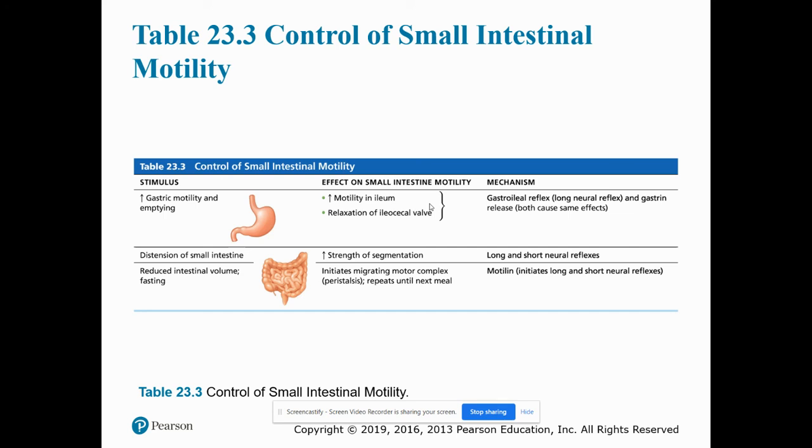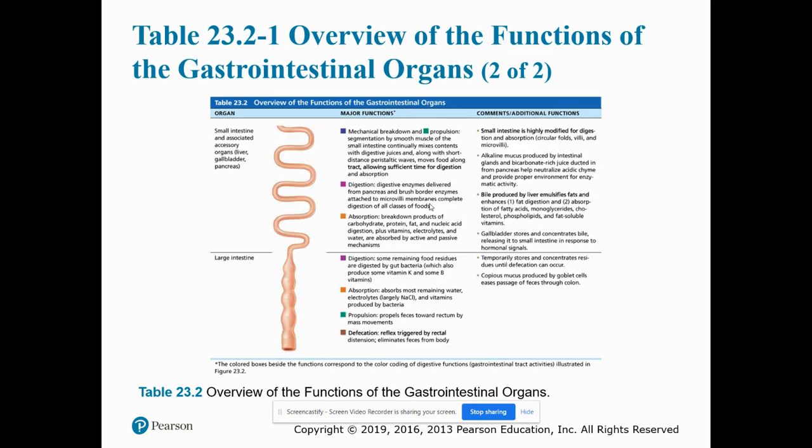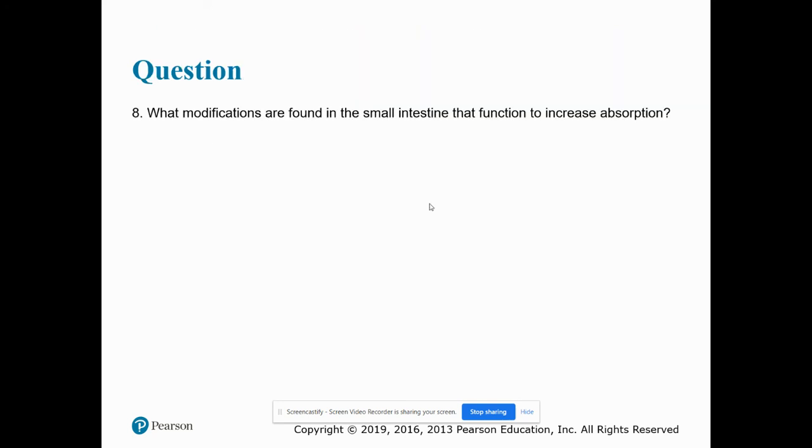And then this is just showing the control of small intestine motility. And then here, this is an overview of the functions of the gastrointestinal organs. This is going to start with the mouth and go all the way to the large intestine, which we have not covered yet. And that's all I have for this talk, but here are your questions.